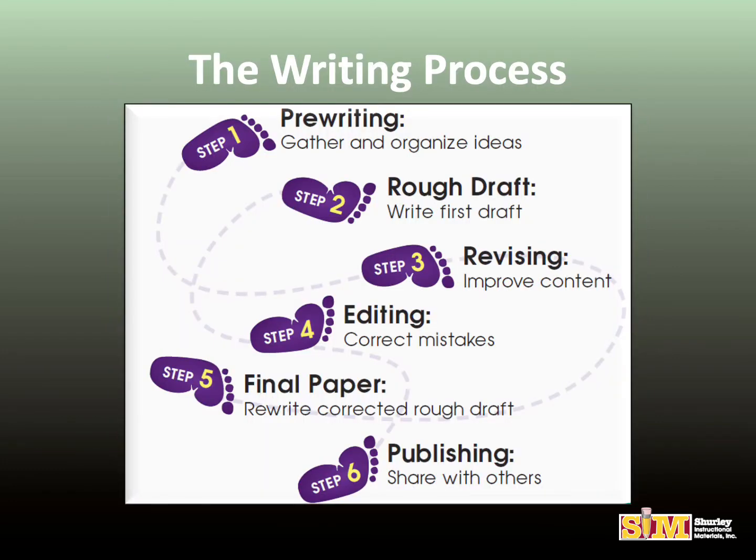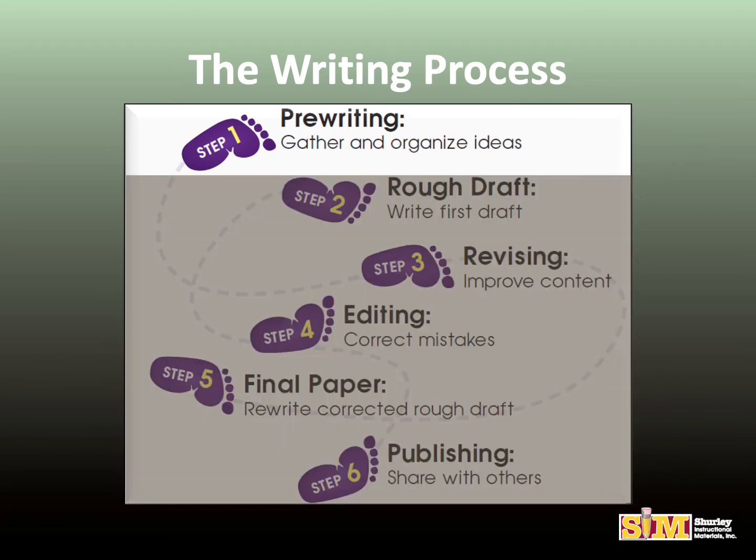Writing is a process, and students will learn to follow the established steps it takes to plan, write, rewrite, and publish a final paper. There are 6 steps in the writing process, and each step requires students to perform certain tasks. Let's take a look at them. Step 1 in the writing process is prewriting. During this step, students learn to gather and organize their ideas.